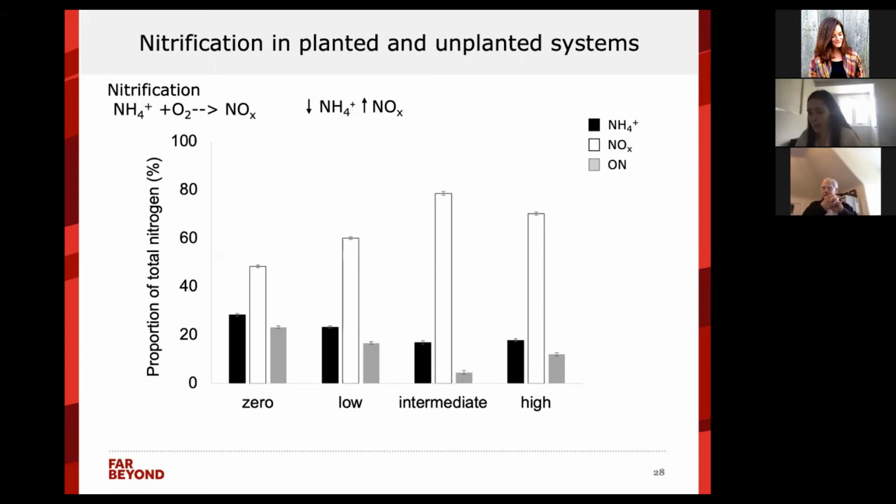This is another way of showing what I tried to show in the previous slide. Since the total nitrogen concentrations in the effluent of the different planting densities was not very different, by examining the relative proportion of the various nitrogen species, we can potentially gain some insight into the dominant nitrogen transformation processes occurring. And so in the study, we observed that there were trends with increasing planting density.